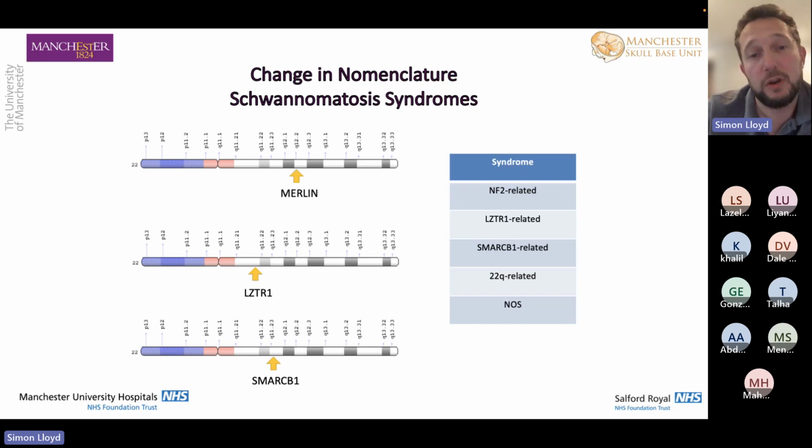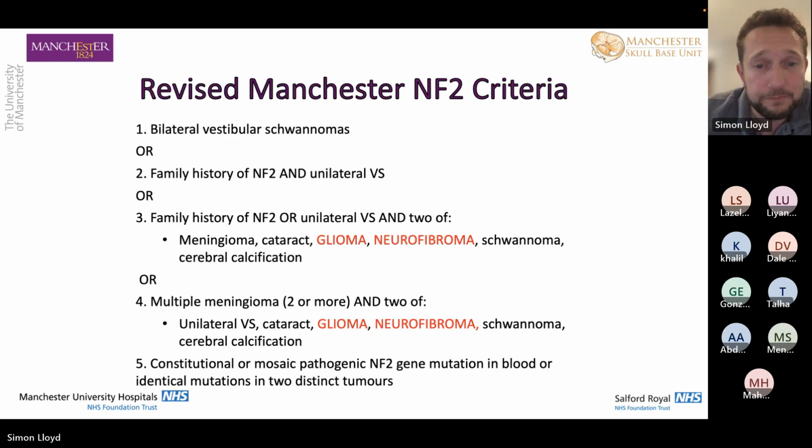Schwannomatosis basically means that you've got a genetic predisposition to developing schwannomas. And if you've got NF2, you've got mutation of the NF2 gene, and that's therefore called NF2 related schwannomatosis. If the schwannomas are caused by mutations in other genes like the LZTR1 gene or the SMARCB1 gene, then they're called LZTR1 related schwannomatosis and SMARCB1 related schwannomatosis. So although it's going to be confusing for a little bit while we get used to calling it something different, I think the name NF2 related schwannomatosis is probably a much better name than what we were using before.